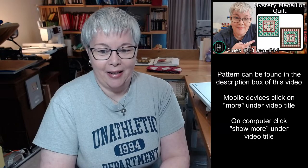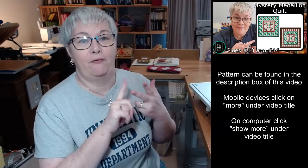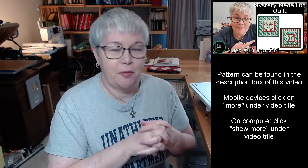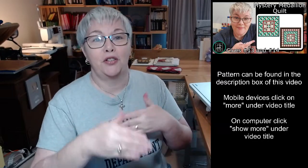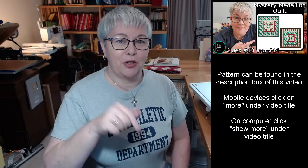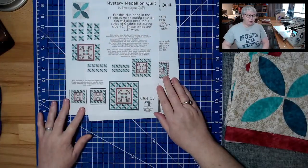I'm going to be spending lots of time at the sewing machine today with clues 13 and 14. I don't know if I will complete clue 14 with you, depending on how we're doing with time. But we're going to knock out clue 13 together and move on to clue 14. I'm going to switch over to the cutting mat, and we're going to take a look at these two clues.